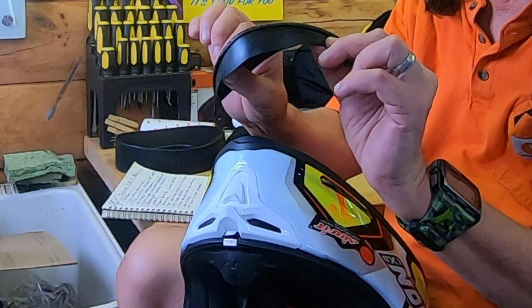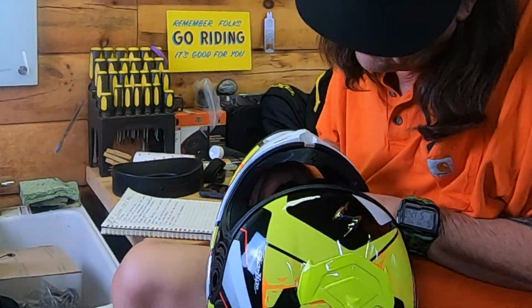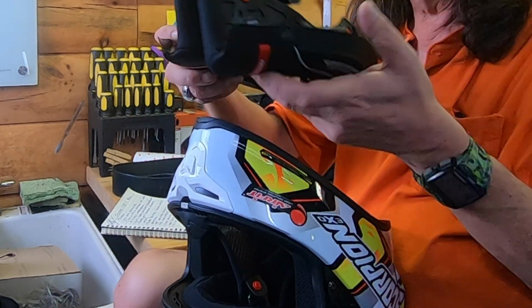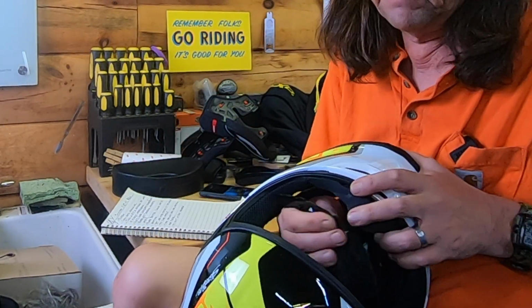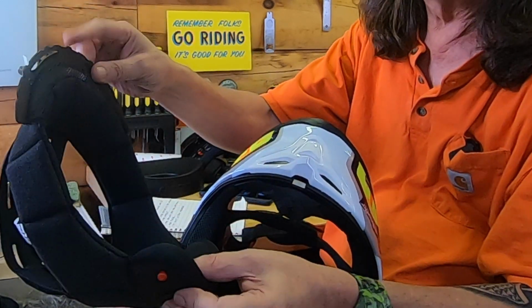Nice tight fit, well put together, will maintain its shape. I've had many of these, the stitching come apart over the years. This seems to be very well made. Like I said, it's all one piece. And there's your inner liner with only 2 snaps, and then this tucks in.